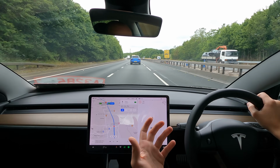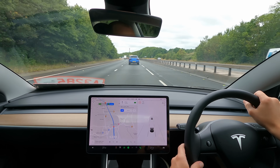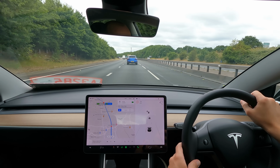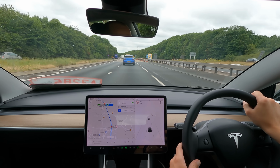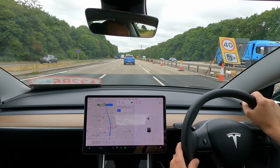I'm test driving this car because I'm considering buying it. Maybe not the performance model. Honestly, I'm not sure you need this level of performance. It's fun, but it's genuinely a bit much. Would I get rid of my ID.3 for the Tesla?